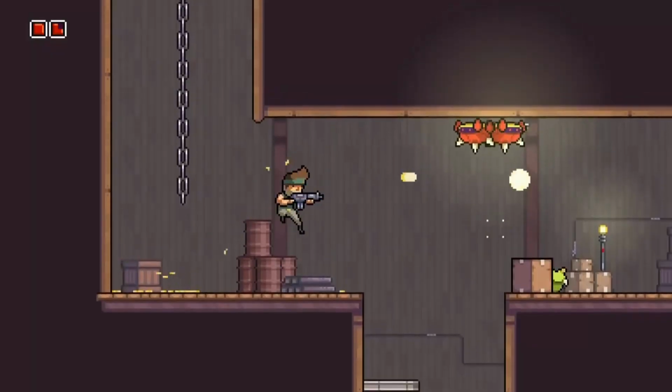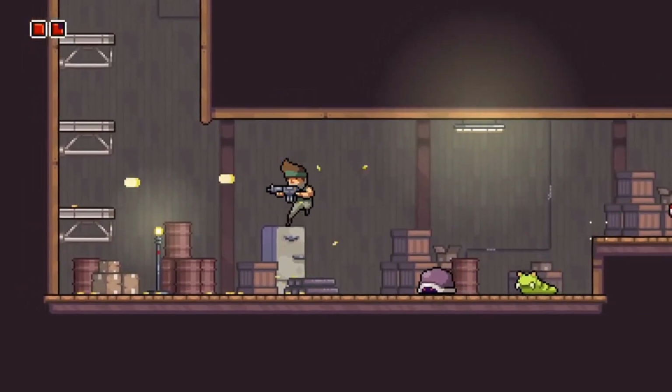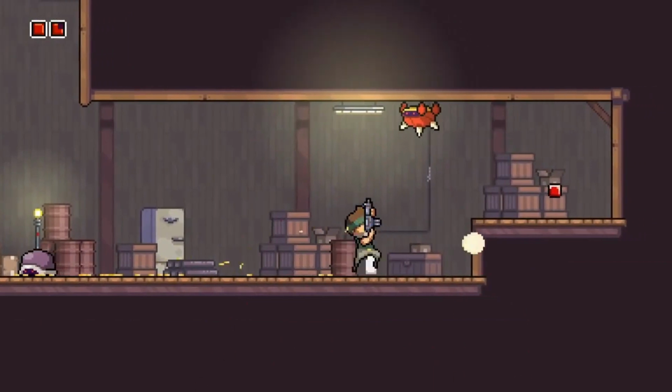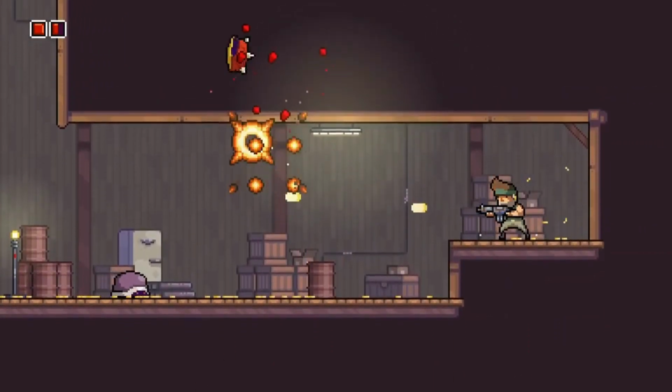Now, it's not a super long Metroidvania game, but it does have this unique concept where you can switch between characters, so that's pretty cool. Plus, it's on a massive discount. So if you're looking for a new Metroidvania game with cool pixel artwork, great music, that's a lot of fun, this could be another great one to add to your collection.